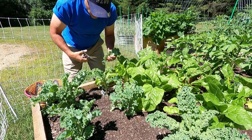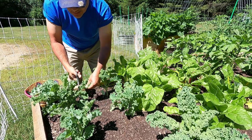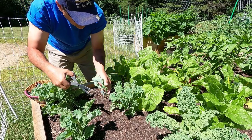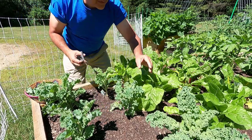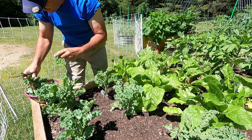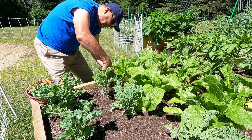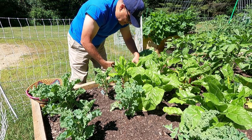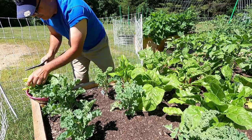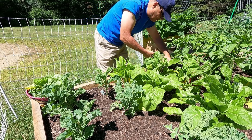Hey guys, this Swiss chard and kale is just amazing. I'm gonna cut a few leaves from every plant. I have enough kale right now. And I have lots and lots of Swiss chard. Wow. More than we need, by the way. But that's a good problem to have. I'd say it's an excellent problem.